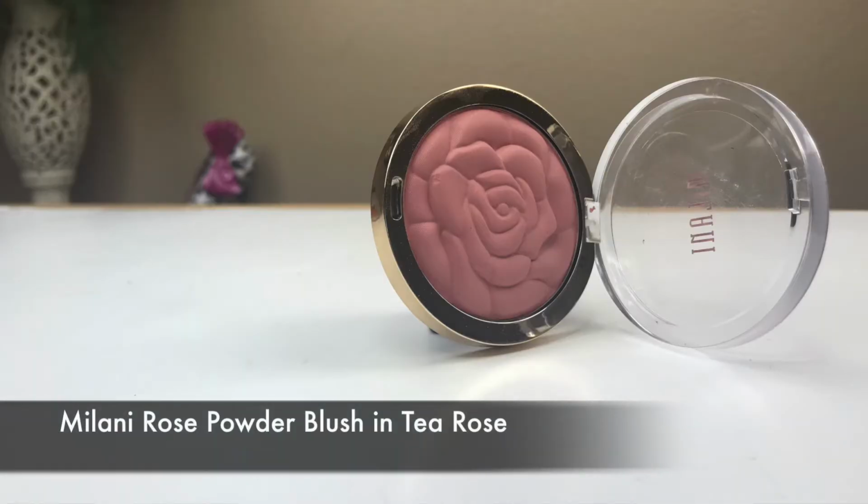And the next step, of course, and one of the most important, is blush. The reason why it's so important is it's what's going to bring a little bit of color, a little bit of light back in the face. I know I'm looking a little bit ghostly, so I do need that blush color on my cheeks. And today I'm going to use the Milani powder blush in the shade Tea Rose. It's the one with the beautiful rose engraved in there, and I'm gonna use just my regular blush brush and use it on the apples of my cheeks.